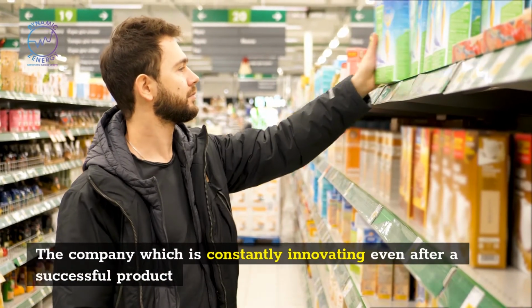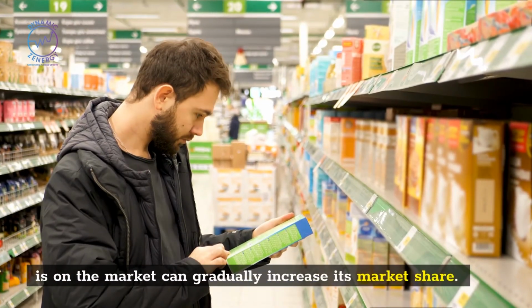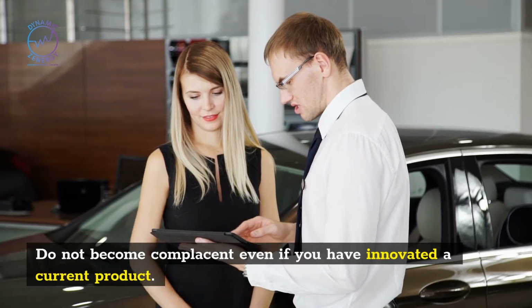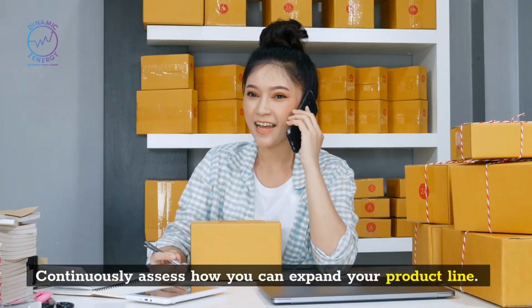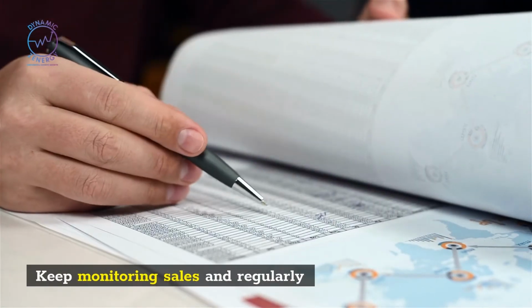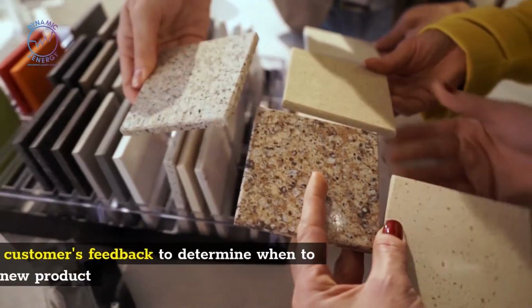The company which is constantly innovating, even after a successful product is on the market, can gradually increase its market share. Do not become complacent even if you have innovated a current product well, as there will always be more problems to solve. Continuously assess how you can expand your product line. Keep monitoring sales and regularly review profit margins for the products currently on the market.